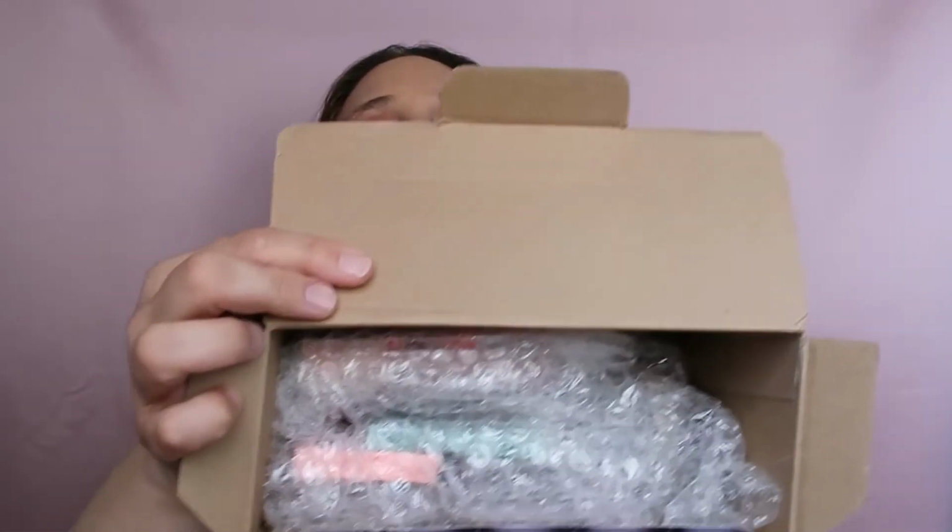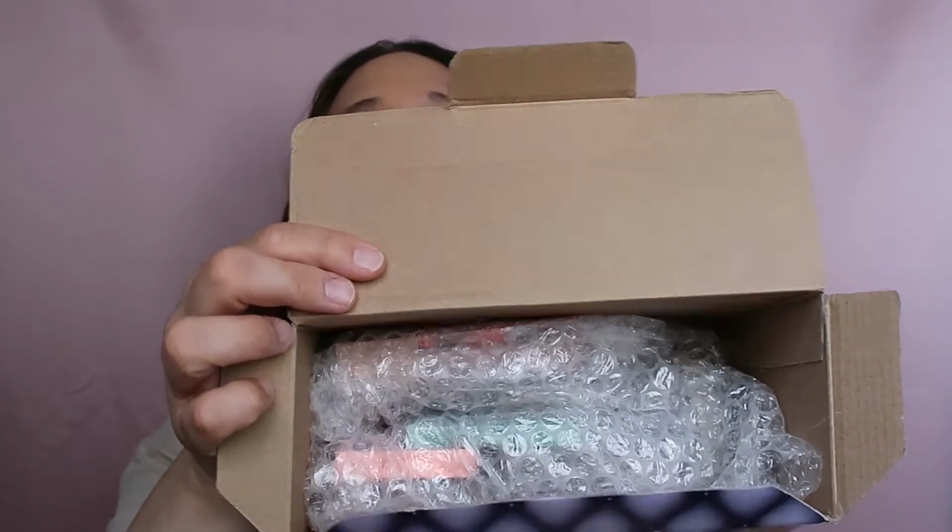Love it. Well, actually, it goes directly to my son, who is obsessed. And every time he sees the purple and pink box, he knows exactly what he's going to receive: the candy. Okay, so this is everything. Unfortunately, everything is plastic wrapped. But let's see what I ordered.